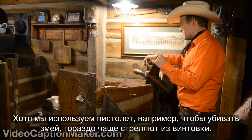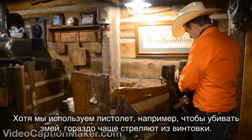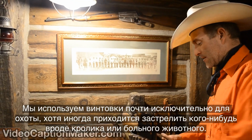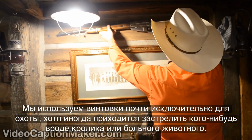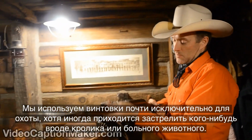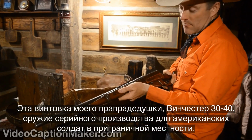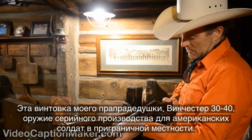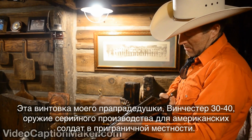But much more often used than a pistol, though we carry pistols sometimes for snakes, is a rifle. And we use our rifles almost exclusively for hunting, though occasionally you may have to shoot something rabid or something sick or dead. This was my great-grandfather's rifle. This is a 30-40 Winchester. It was the standard U.S. issue to lots of soldiers around the border country.